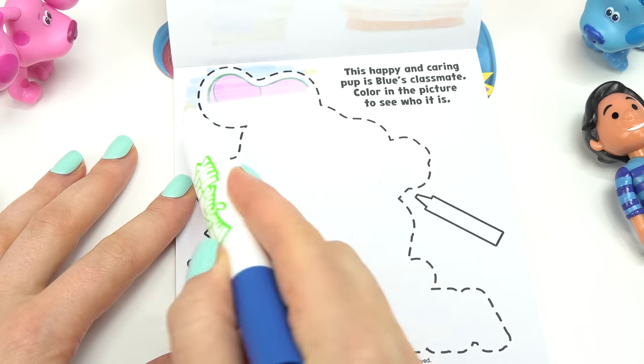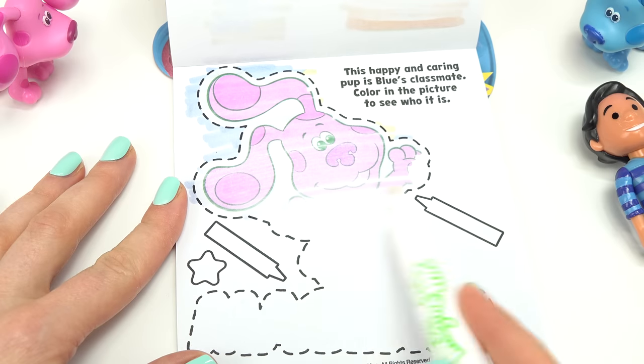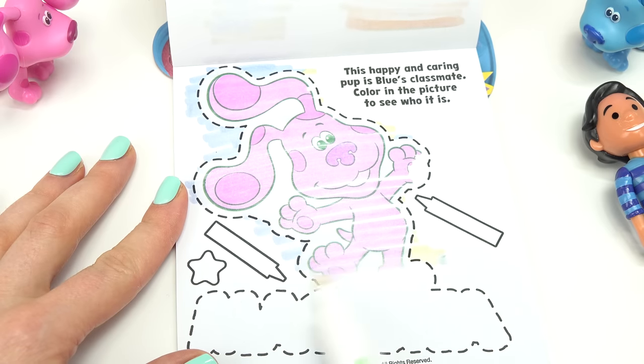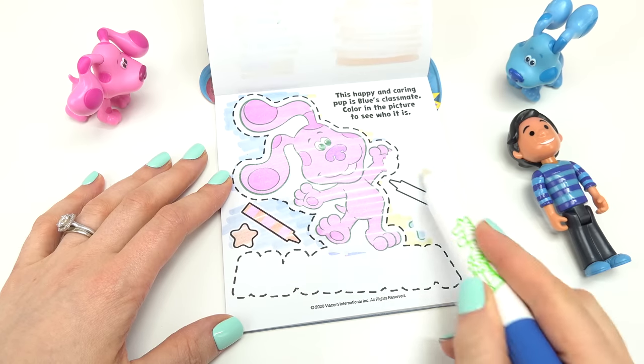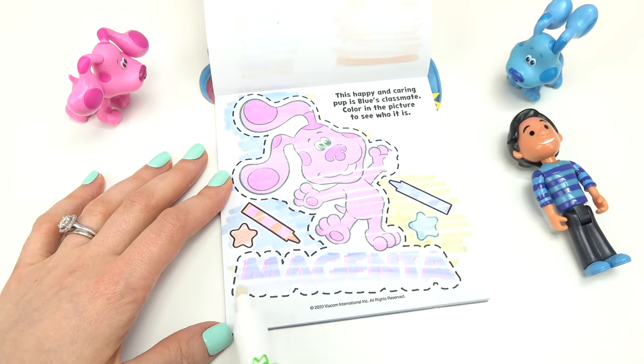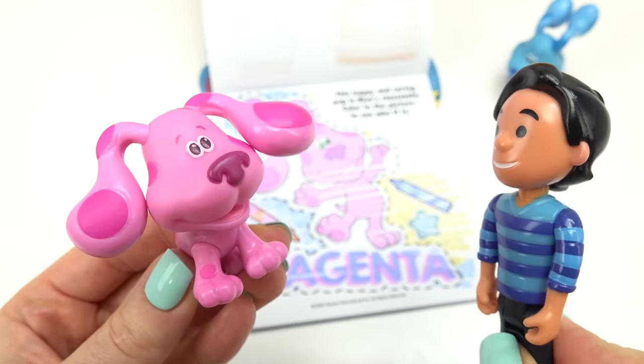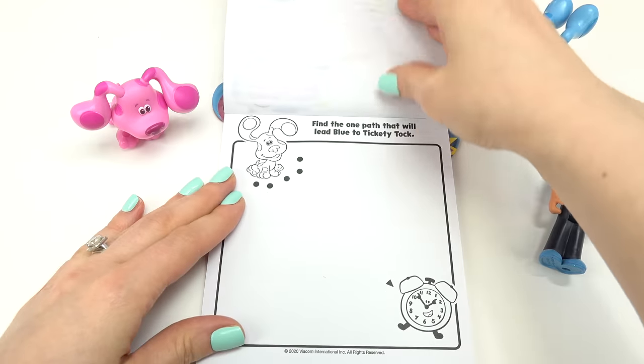This happy and caring pup is Blue's classmate. Color in the picture to see who it is. Do you know yet? Do you know who this is? Let's reveal Magenta. Yes, that's you. Turny, turny, turny.